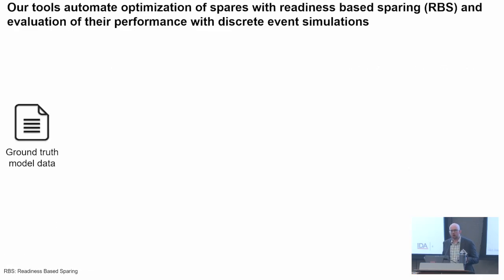Okay, so I'm going to talk a little bit about our sustainment group workflow that has really enabled us to do these sophisticated analyses at scale. So typically we're either given or we develop in-house what we call ground truth model data. This is our best guess at what the true failure rate is of the radar.